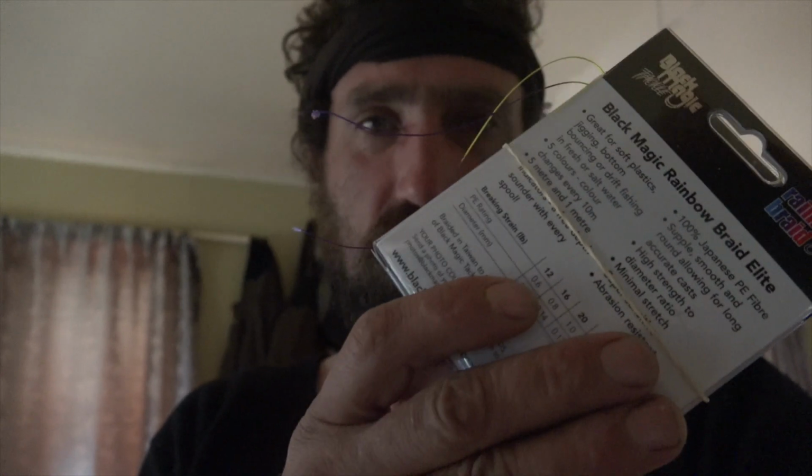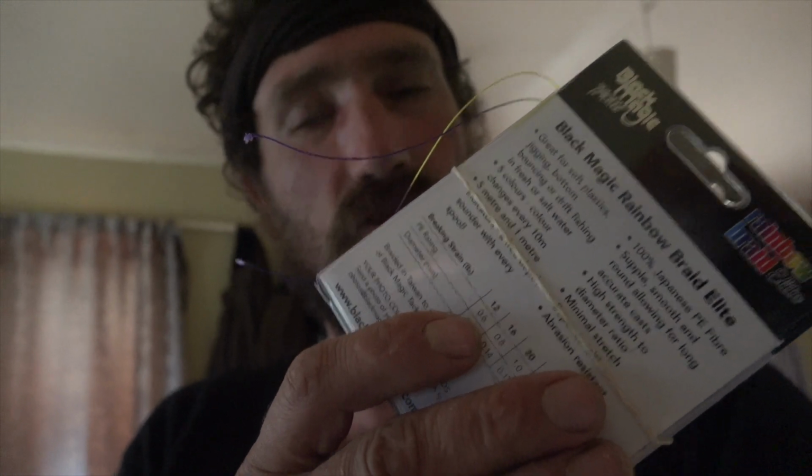22 kg, is that? Yep, 22.6 kg, super thin, really strong braid. Rainbow braid, so you can, well, bloody camera's focusing in and out. I'm about to run out of battery. I'll put the camera on charge and then I'll touch base in 10 minutes. I can't just pick up my GoPro and film because I bloody lost it, didn't I? Yes.